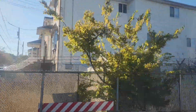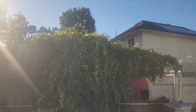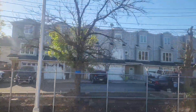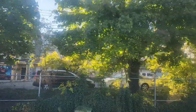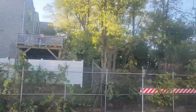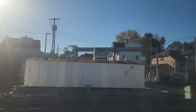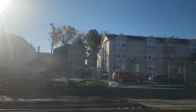I will say this, I hope the R211s maintain cleanliness over time, because the Staten Island Railway, just in general, is awesome. The outdoor vibes are literally the vibes that I had as a kid taking the Long Island Railroad with my dad. But the bright side is, depending on where you exit and leave, you get to ride the train for free.